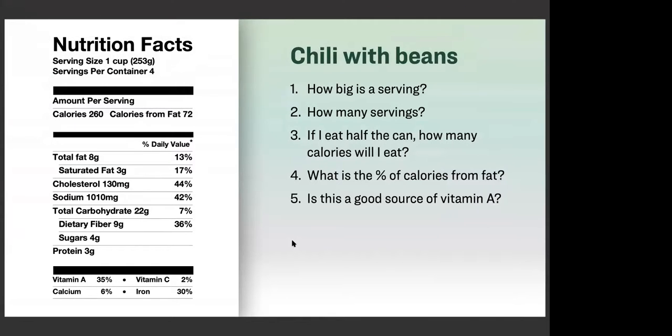Here's a nutrition fact label, and then here are some questions. So if we take a minute to just go through these. Number 1, how big is a serving? Number 2, how many servings are there? Number 3, if I eat half the can, how many calories will I eat? What is the % of calories from fat? And is this a good source of vitamin A?